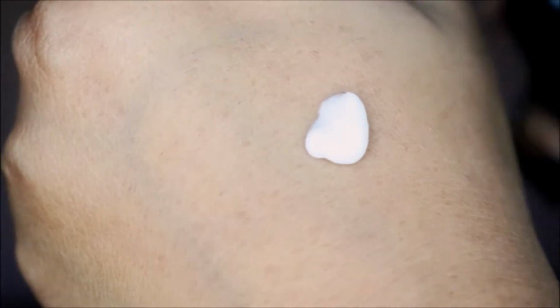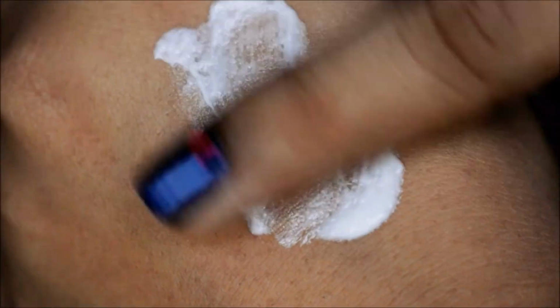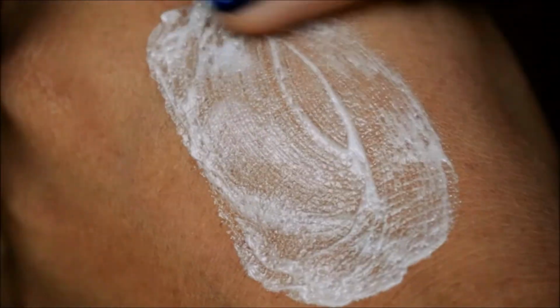Now only a single pump of this primer will help you cover your entire face. You don't need to press the pump again, and as you guys can see, it takes a little bit of time to blend in because it has got glitters in it. Once I'm done blending it in, I will show you. I'm not sure whether you can see it on the camera or not, but it has a little bit of shine or shimmer to it.